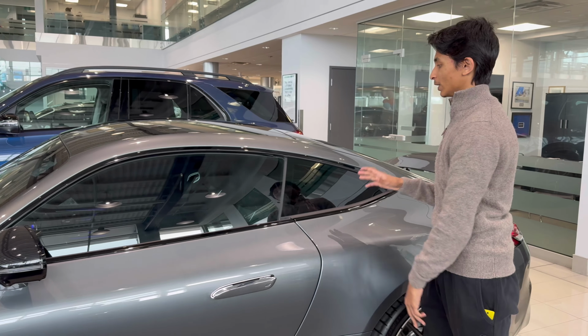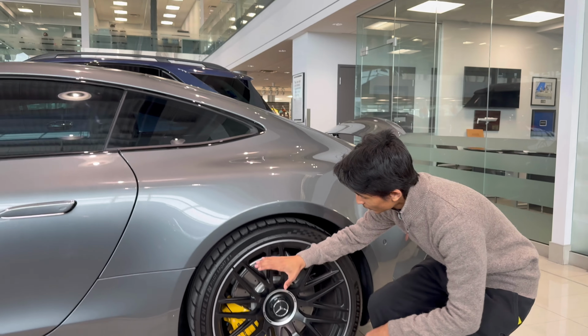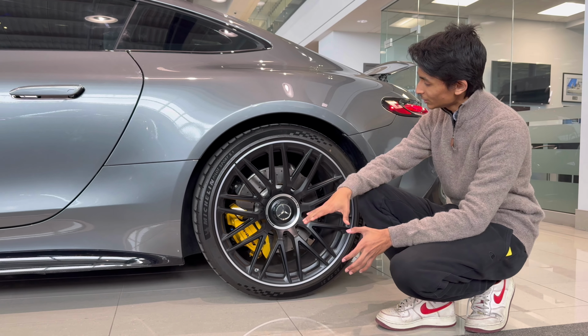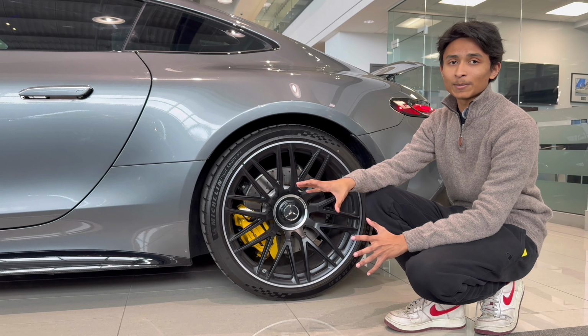Let's save the best for the last. Let's come to the rear wheels. The rear wheels are actually thicker than the front. It's 305/30 ZR21s. You have a bit smaller brakes, but the same air suspension at the back.